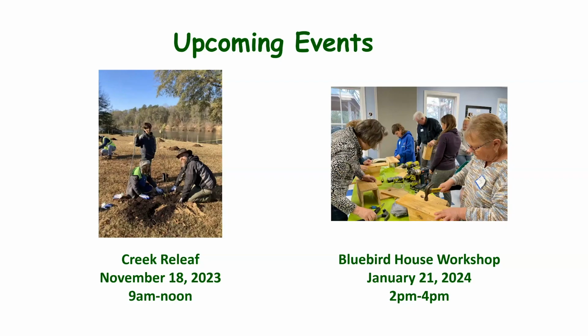We have some events coming up. This coming Saturday is tree planting with something called Creek Relief. That is a program of the city, and it's to reforest some areas. So this will be along the new part of Long Creek Greenway. The sign up is on our website if you're interested in that.